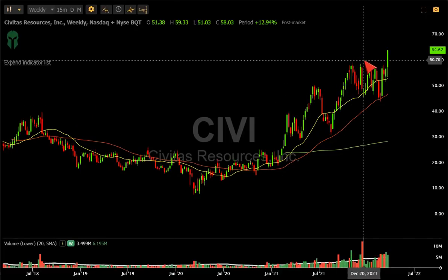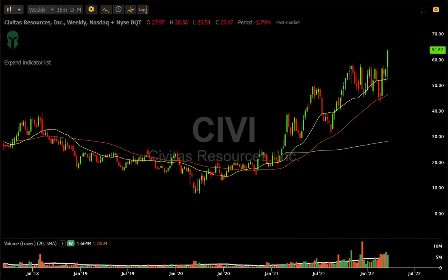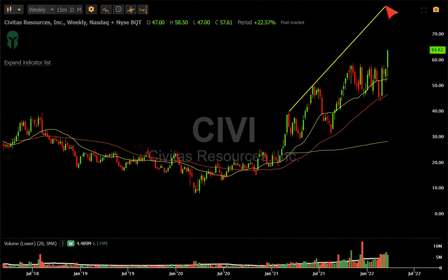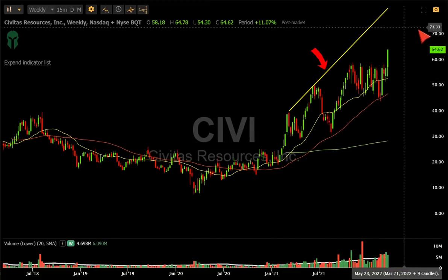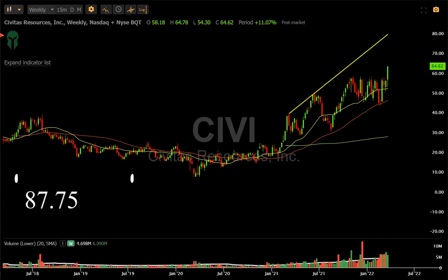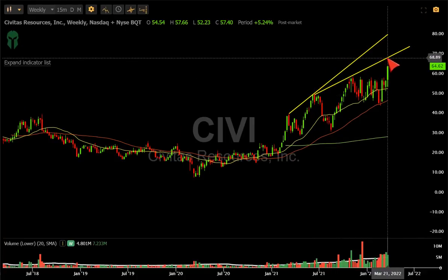Okay, you can just see the consolidation in here, and you can really see that upper channel, so it gives us an understanding of where we could go to. So what we're looking for out of something like this, I would focus on this level. This would be my primary focus. That's what I think you can get to. That gets us a price of 87 3/4. You have a smaller one right here you're going to want to watch. Make sure that you clear this level right here at 68.90.